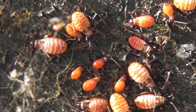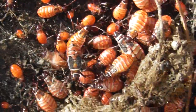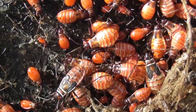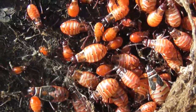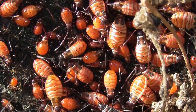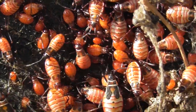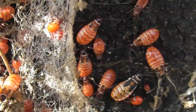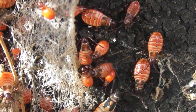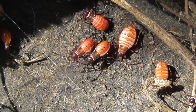So many of them. At least they're getting a bit of sunshine now. That'll warm them up. Listen to the lawnmowers on a Sunday. A lot of activity. Am I holding the camera steady enough? Well, there's certainly lots of them.